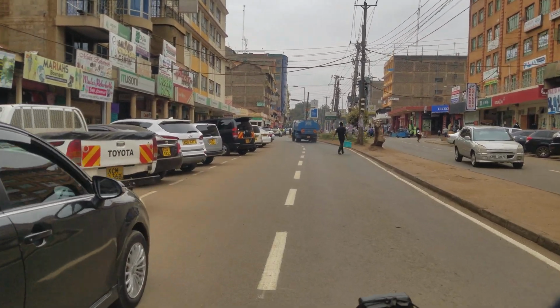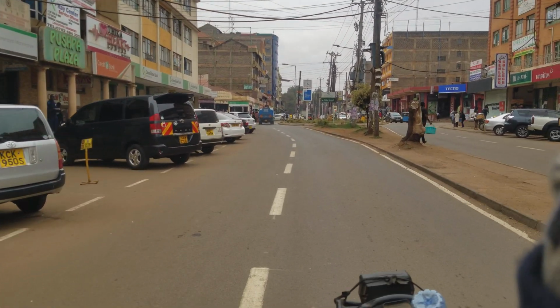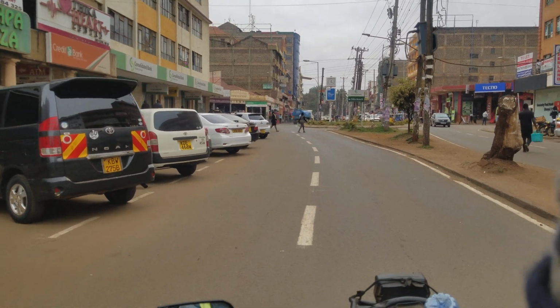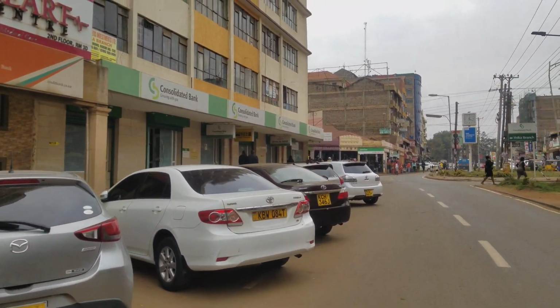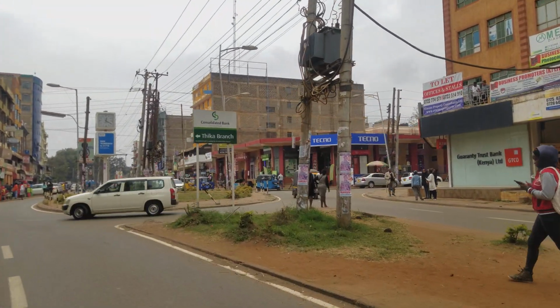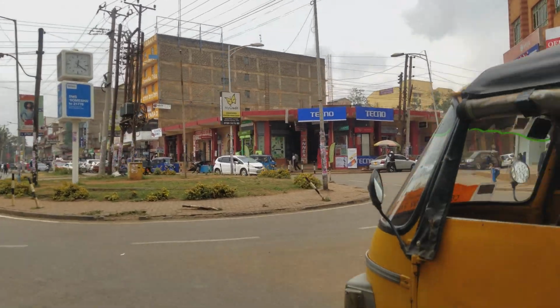Thika town. I think, to be frank with you guys, after Nakuru main central business district, this is the second town I've seen which is this super clean. Look at the way it is, guys. No litter around, super clean, and also businesses are thriving. You can see businesses are doing well. Such an awesome footage of Thika town.